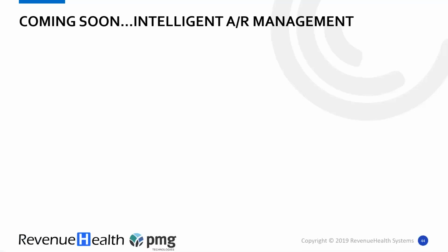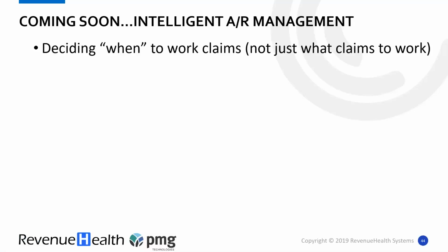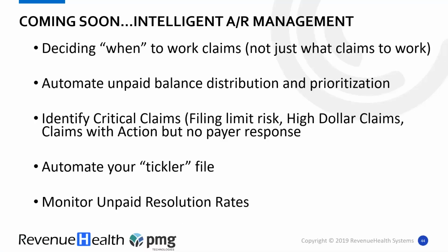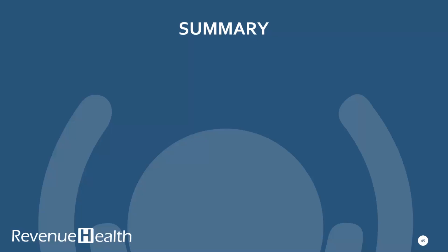So the next steps for us in the next month or two, we'll be coming out with some AR management webinars that talk about how to decide when to work your claims. Also automating your unpaid balance distribution and identifying critical claims that have high filing limit risk or high dollar claims. Automating your tickler file: okay, I worked this, when do I go back and work it again? And then monitoring your unpaid resolution rates.